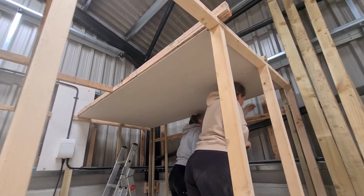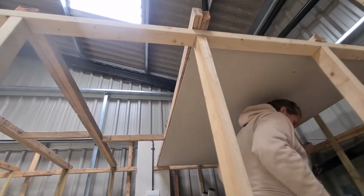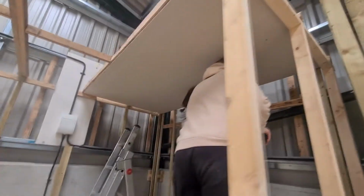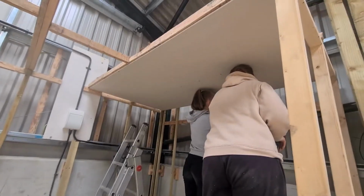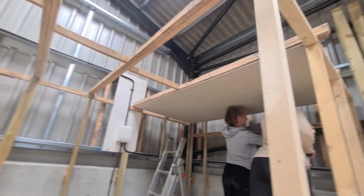So Michelle seemed to have measured it pretty well, luckily. So we've got a nice gap there to go through. Yeah, so Michelle and Sophie are just finishing off the screws on this one. We're going to crack on with the next one. I'm not just filming, I did actually help hold it up.